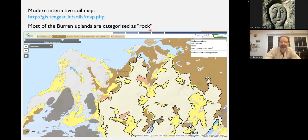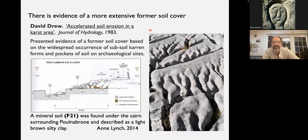But there is evidence of a much more extensive soil cover in the past. And you can see little bits of it, as I said, in the photograph I showed earlier on. And the classic paper describing this more extensive soil cover is by David Drew, in a paper that he wrote in 1983.